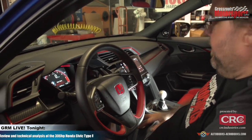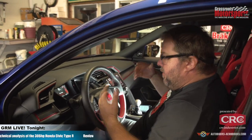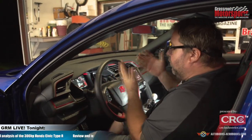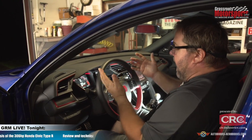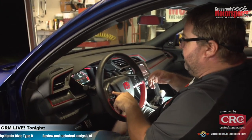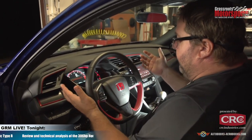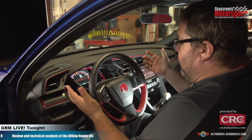There you go. So there is your track mode, your autocross mode, what have you. Also have some great options for dash displays. There's a button right here that lets you cycle through various dash displays. You've got one here that's basically a progressive shift light.